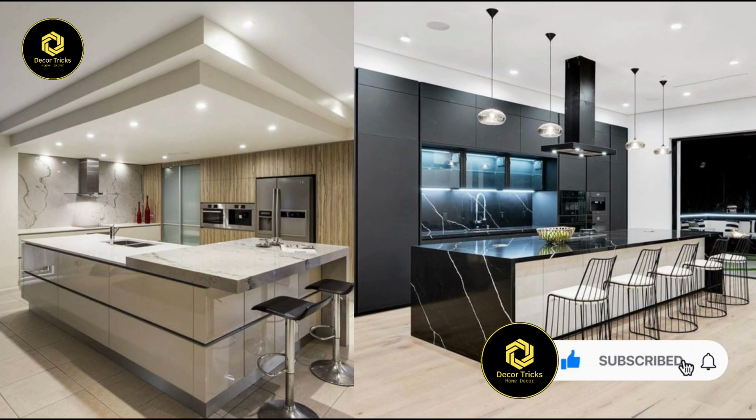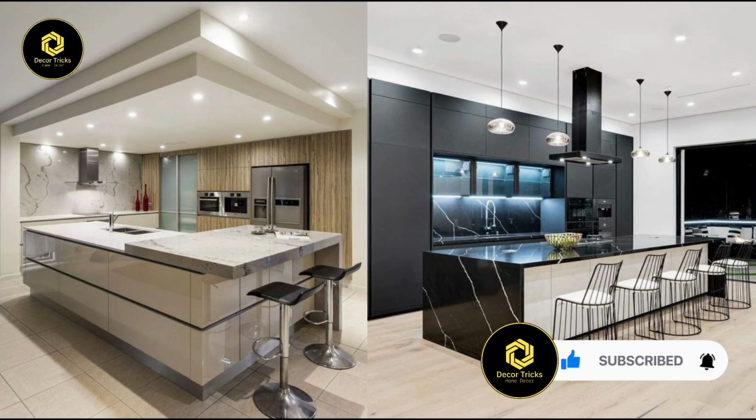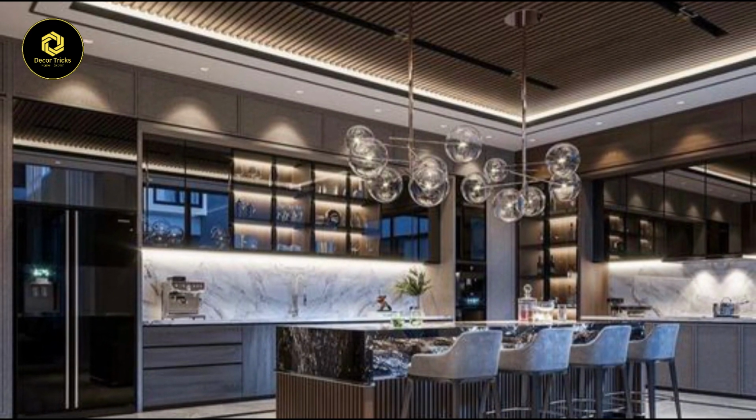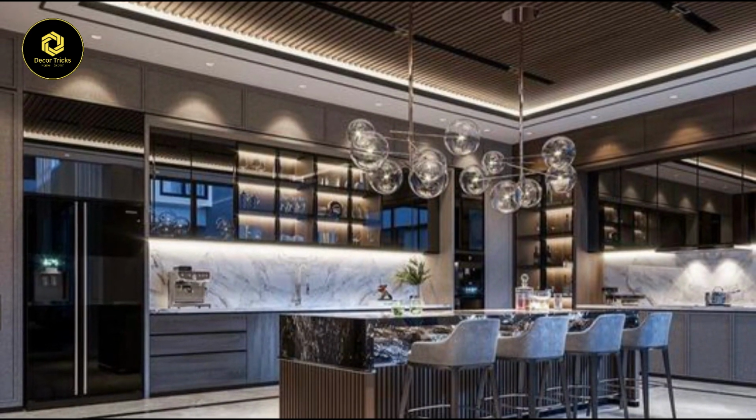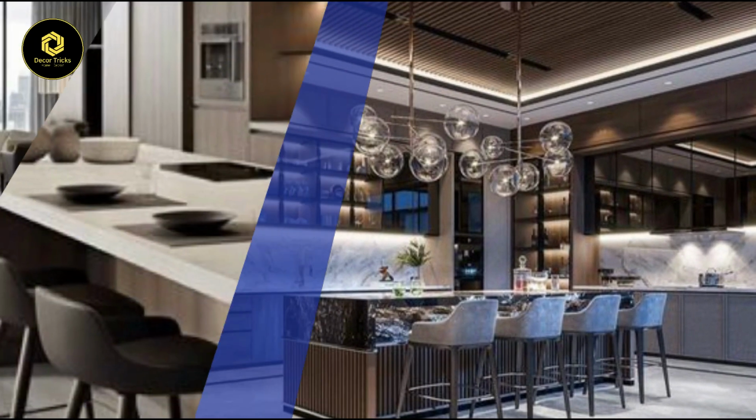Upgrading your kitchen appliances can enhance both functionality and style. Smart appliances offer convenience and energy efficiency, allowing you to control them remotely. Professional-grade options provide advanced features for serious cooks.